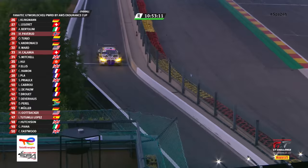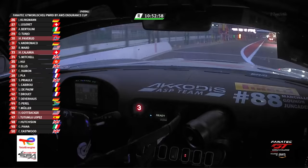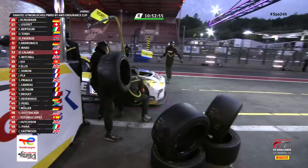Here we go, Danny Juncadella in the pit lane as well. That means that Max Hesse will take the lead for Rowe Racing with the number 98 BMW. Maxi Martin will pit from fourth, Maxi Buhk from fifth, Stijn Schothorst from sixth, Davide Rigon from sixth.